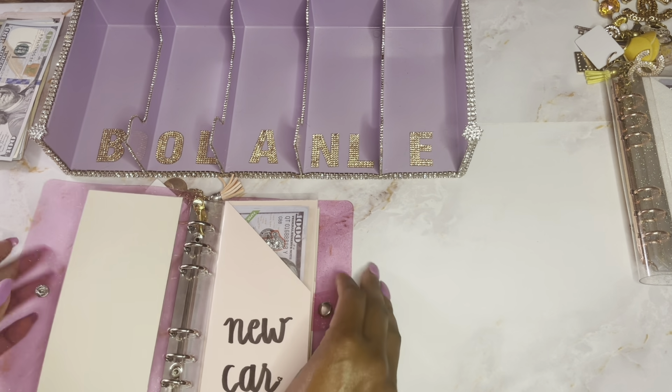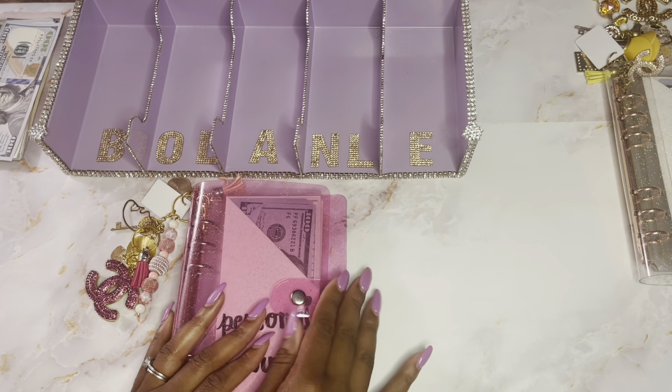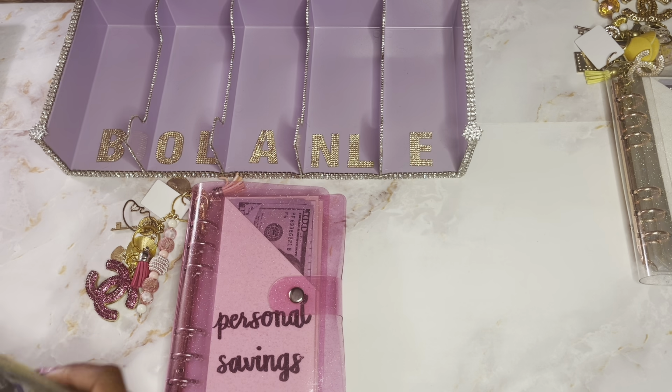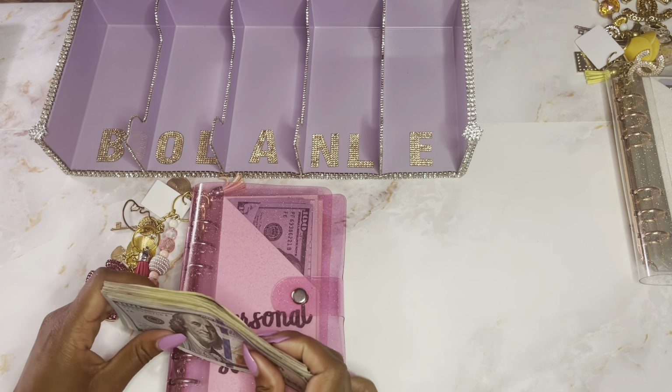With that being said, we have now finished everything that we needed to in regards to our July paycheck number 1 stuffing. We have a nice amount of money here in the amount of $2,000 that we are gonna go put in our bank. Again, guys, I'm just so grateful.